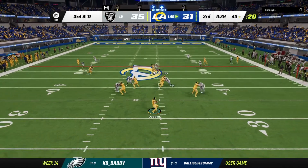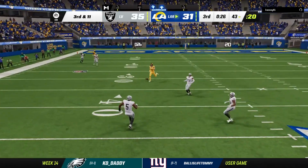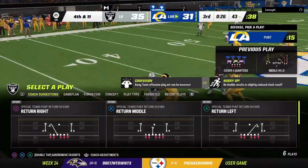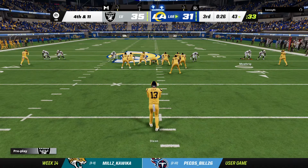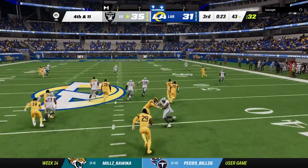Looking to throw. Dugan. And that will be incomplete. I think it's safe to say that he's made some questionable decisions out there so far. Forced some throws into tight coverage. He's already been picked off in this game. 4th down now, but he was fortunate on that one not to have another turnover on his ledger.